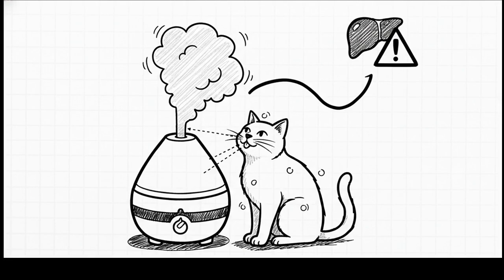Your pets can get poisoned in a few different ways: breathing in the vapors, getting it on their skin, or grooming it off their fur. And again, cats are in a special danger zone here. Their livers are just not equipped to break down certain compounds called phenols. And guess what's high in phenols? A lot of the popular oils, like tea tree, peppermint, and citrus.